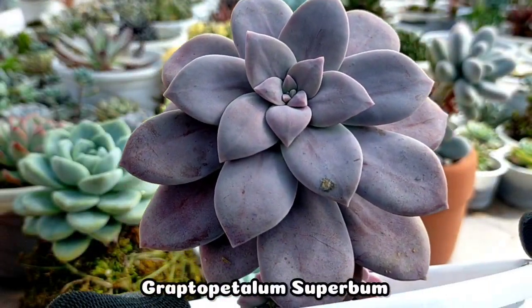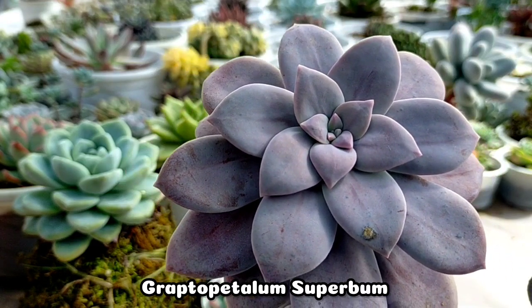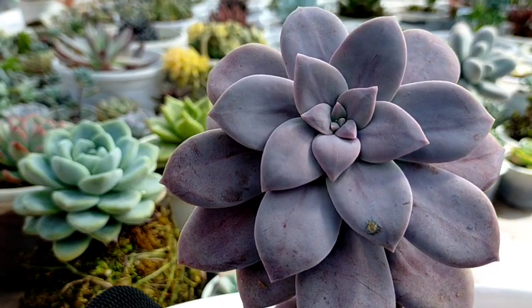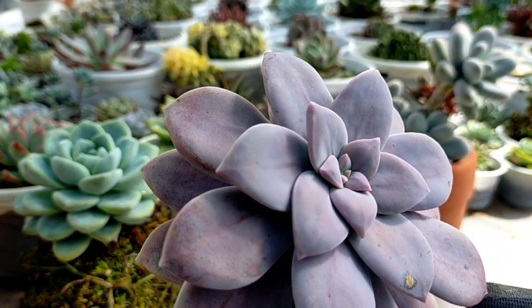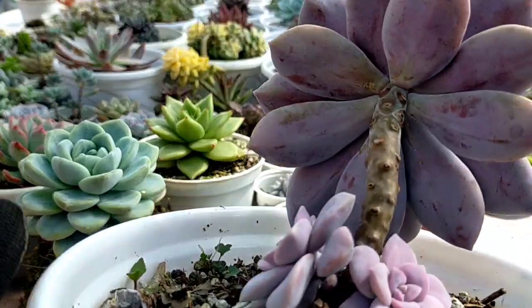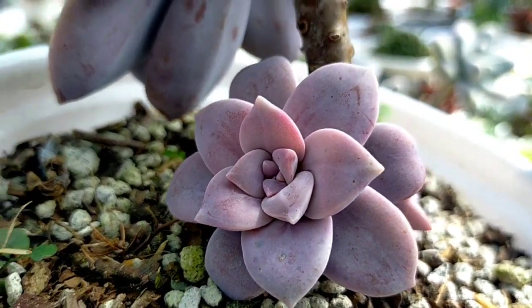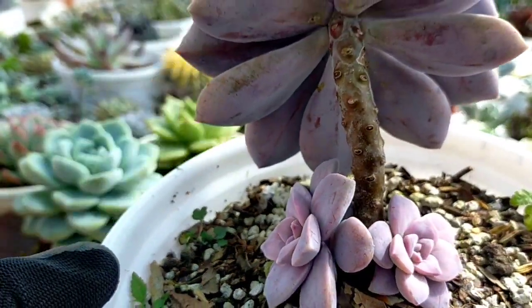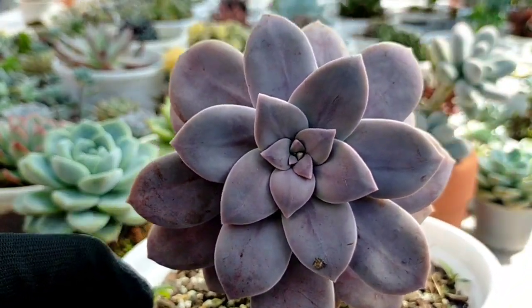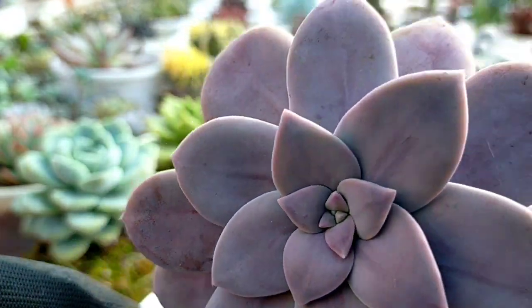Next in our list is our Super Bomb succulent, and what makes this our favorite is its color. So if you're looking for a succulent that is purplish in color, then this would be a perfect succulent for you. I used to have difficulty growing this succulent because of some fungal issues, but right now it has fully recovered and has given us 2 new offsets. Its rosette keeps on growing and growing each time I check on it, so next time I'll give you another update if it grows again.